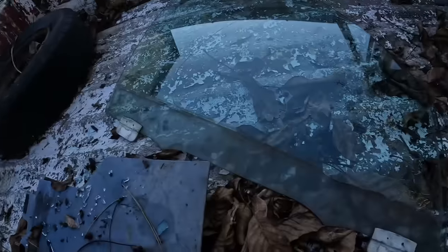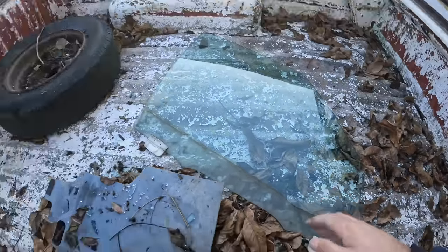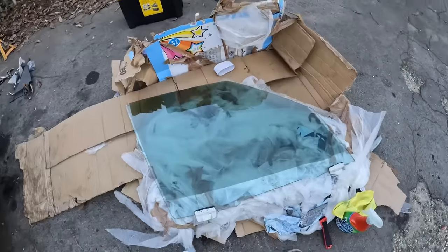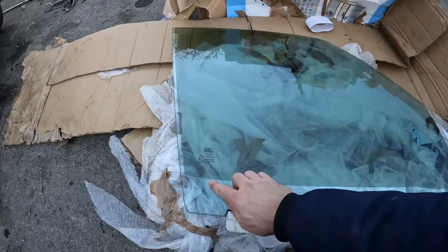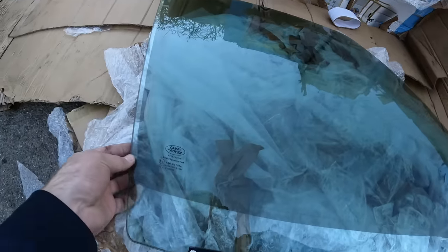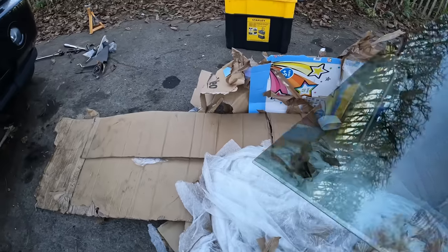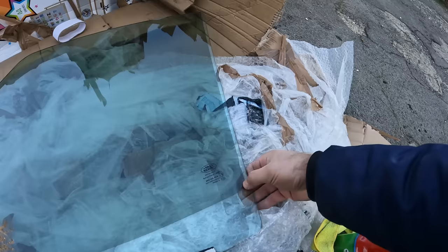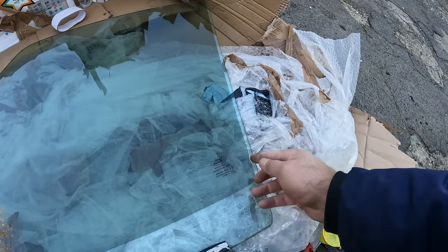Okay, so I just went to fit the new window, and there's the old one. And then, I don't know how I didn't notice it, but this one here is very clearly tinted. I suppose I've now got to try and find a way to remove the tinting. Is this going to be a hateful job, or is it just going to play ball and come off? I wonder.